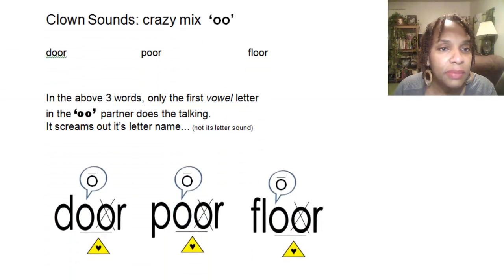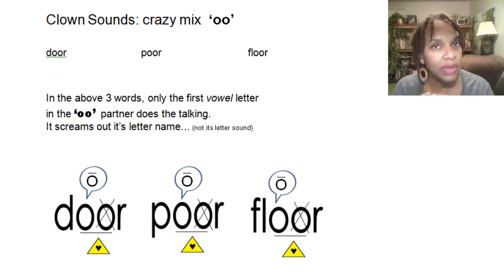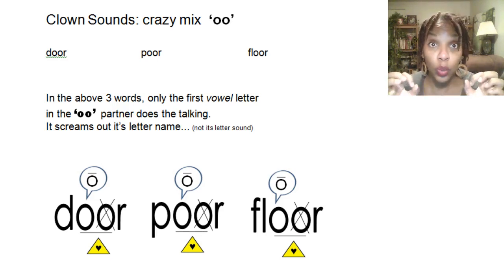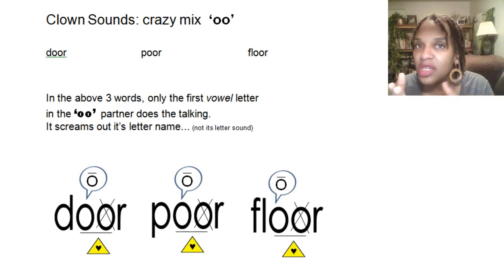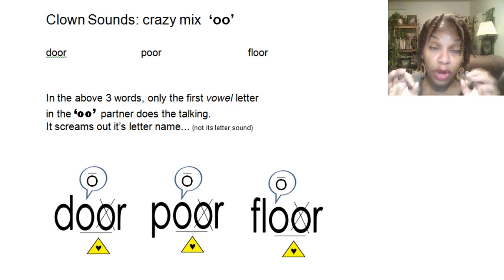Now, something else about the crazy mixed partner, OO, does a lot of clowning around, right? And in these particular words, the OO partner that should say ooh is clowning around. What happens when a sound clowns around? It goofs off. It doesn't make the sound that it should be making. It's acting silly, kind of, right? So in all of these words, the OO partner's clowning around.